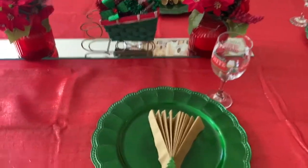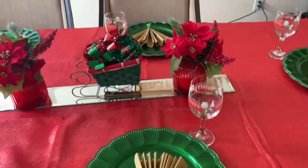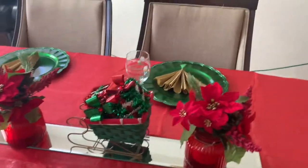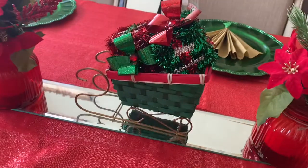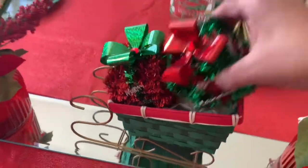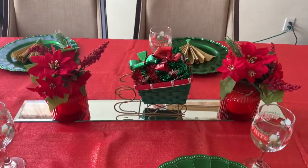I got these little plate things right here from Roses. These came from the Dollar Tree. I made this centerpiece, and everything on it came from Family Dollar. This is a cute little basket, and I just stuck these presents in there, put some paper in there to make them sit up kind of high so you can see them. But that centerpiece came from Family Dollar.